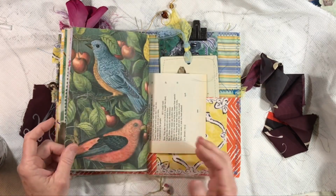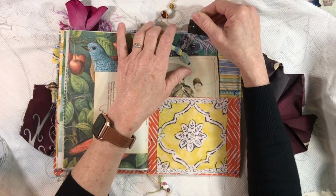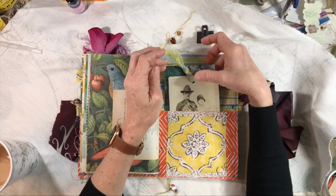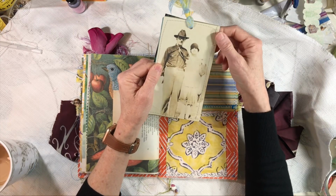At any rate, there's the back of that calendar page. And then we have this really fun clip. It says Esterbrook, and it's a number 10 clip. I'm going to have to see if I can find some of those. There's a large card that's also from the digital kit.